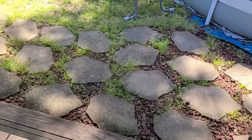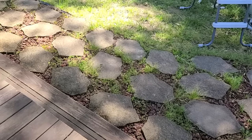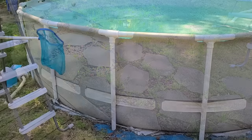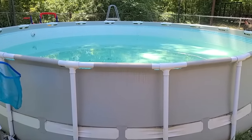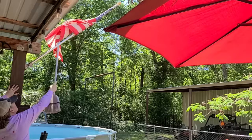Here's another project that I've got to get done. It won't be today, but I've got to get out here and pull all of these weeds out. It's easier to do that when the ground is wet, so hopefully I can get to that pretty soon. Derek has started on the pool. Look how clean he's got it, guys. Now, we had a thunderstorm Thursday night, I believe, so there's lots of limbs and leaves I've got to get out, but the pool is almost ready.